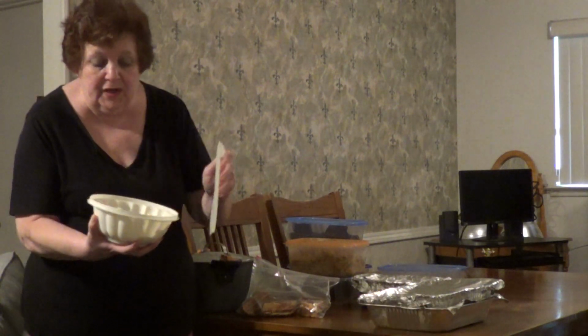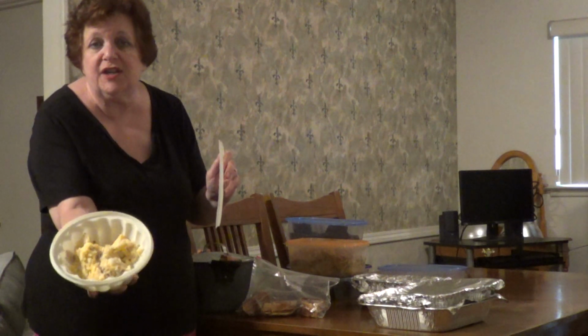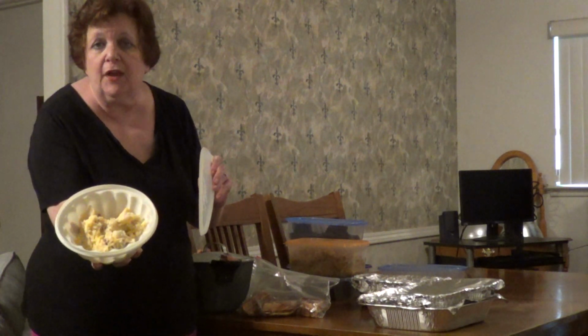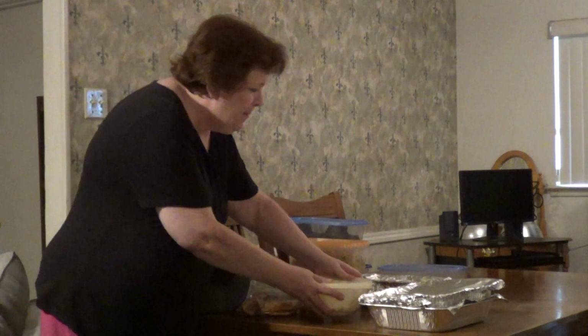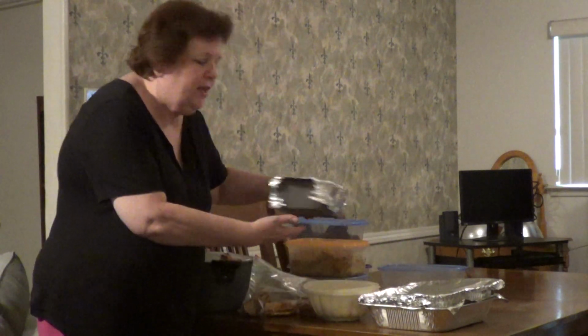I had all the ingredients at home for that. That has cheese and some bacon in there, and I used everything I had at home. I made a homemade meatloaf.